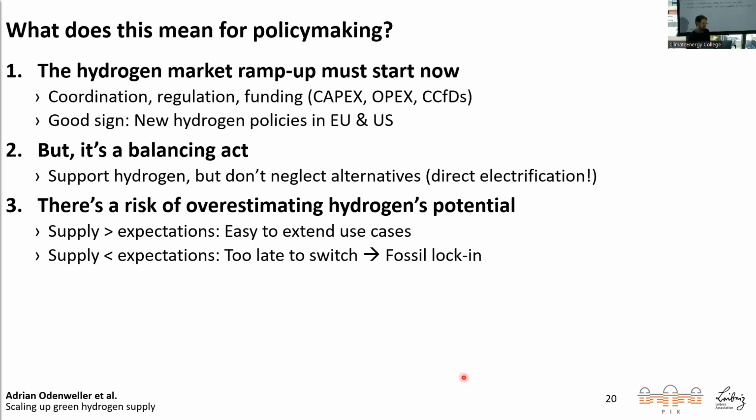And finally, a word on risk assessment. We believe there is a risk of overestimating hydrogen's potential, simply because if in the future we do find out that supply and prices surpass expectations, so that in 20 years' time we do all of a sudden get a lot of very abundant and cheap green hydrogen, it will be easy to extend the use case. We will find applications for that, no worries about that.